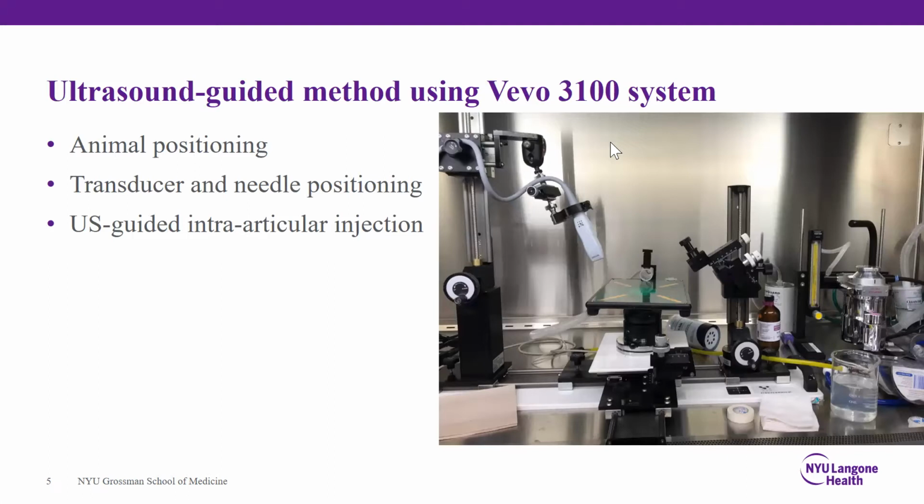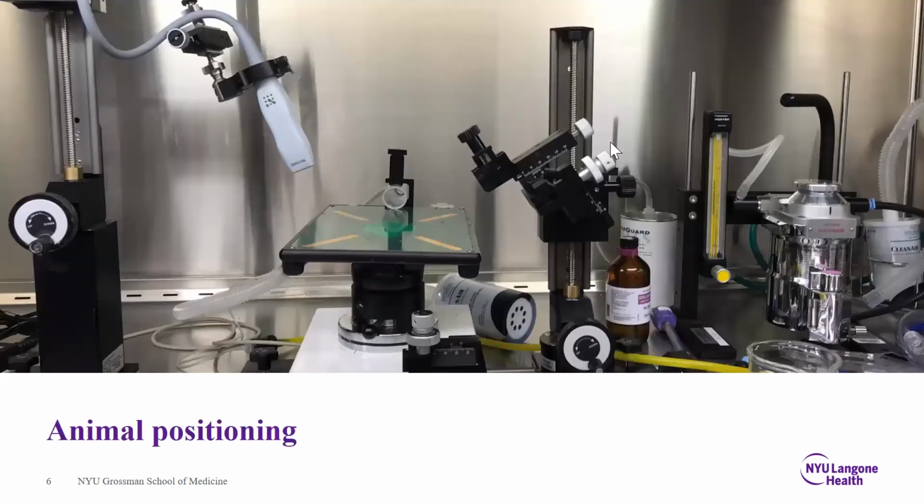So we developed and validated a method using the Vevo 3100 system. This method involved basically 3 steps. First, the animal positioning, then the transducer and the needle positioning, and finally, the intra-articular injection. So I'm going to talk first a little bit about the animal positioning.